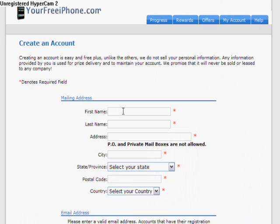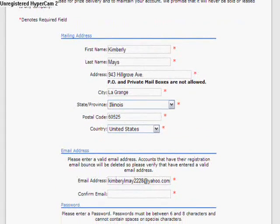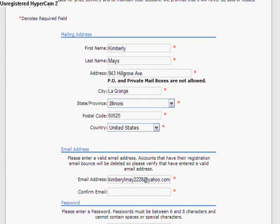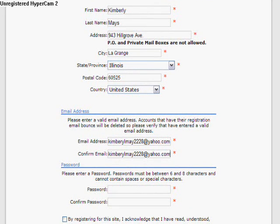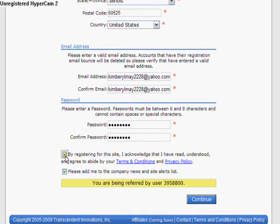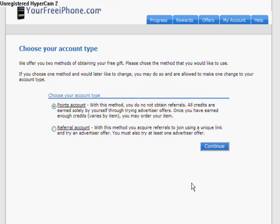We'll come to this form, which Kim will then fill out. Once that's done, she will then scroll down and confirm her email address and password. And then she'll click continue. Once you get to this page, it's very important that you click referral account and not points account, because the referral account is what we're doing. Then click continue.